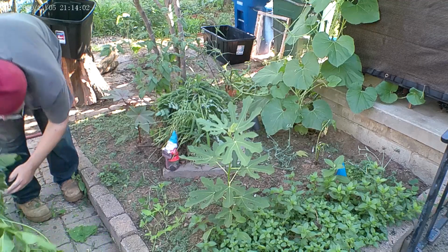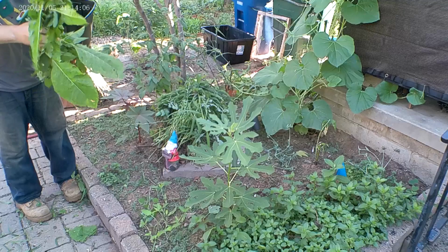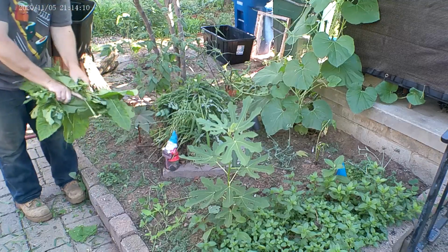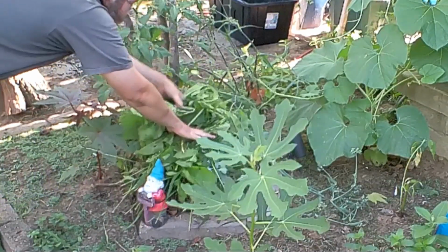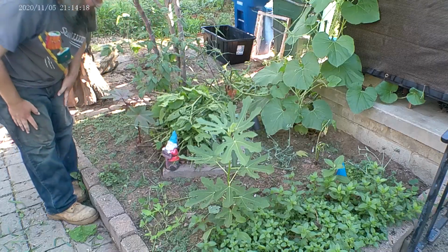Oh, look at this! I found some pokeweed back there, and of course pokeweed, as we all know, high in protein that breaks down, high in nitrogen. That'll be good. Let's put that on. That's looking pretty darn good.